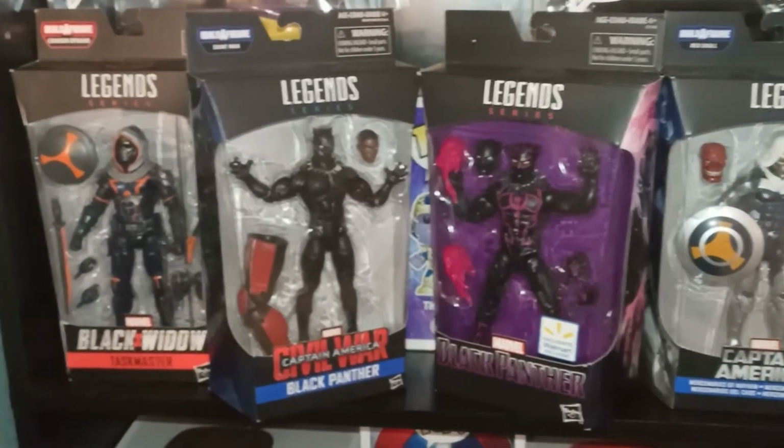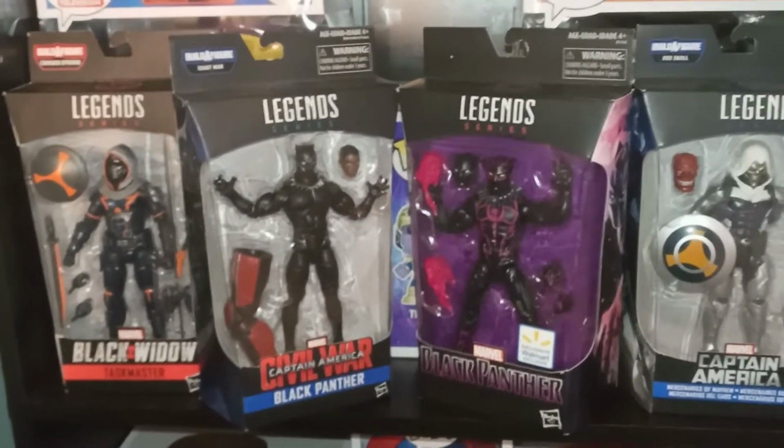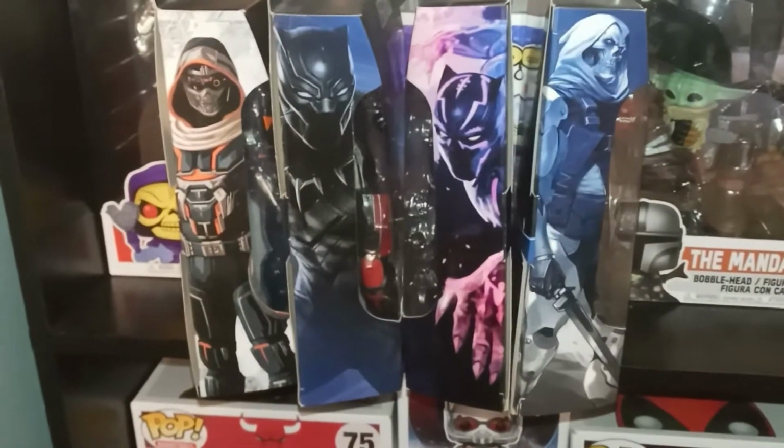So here's 4 of the figures. And let's look at the sides, and then we're going to move on to some more figures. And here's the side concept art. Very cool.